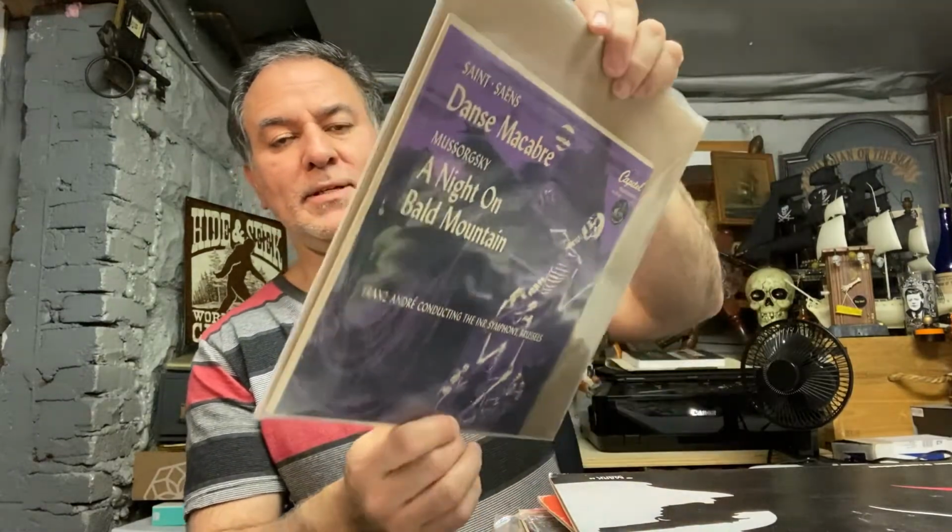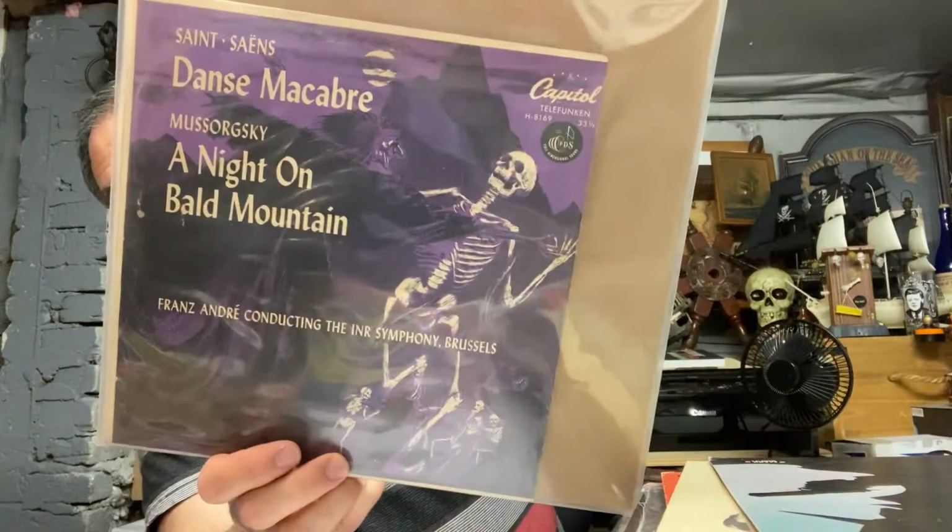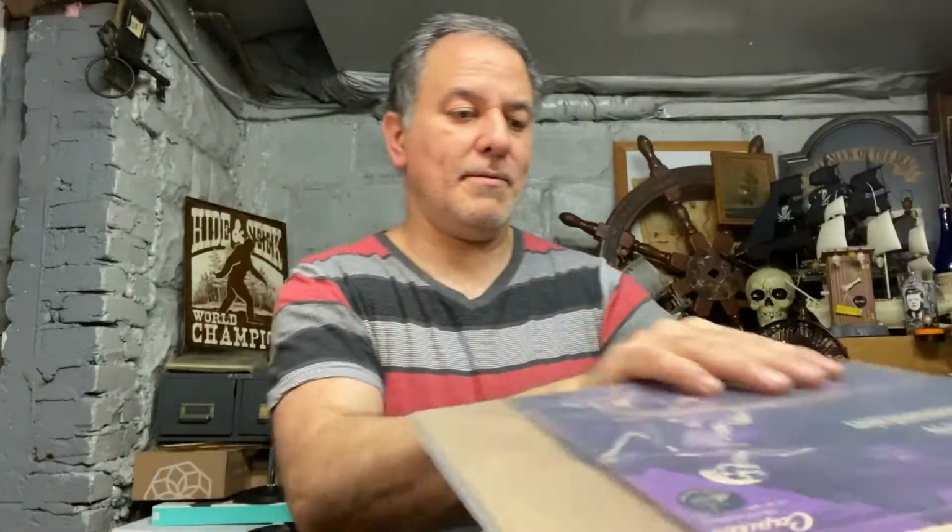Alright, here is some more, which is another little Casper. This is a 45 Casper. Well, now this is a 78, so this is really old, but it's called Danse Macabre, A Night on Bald Mountain. See? You can see it's in pristine condition, that particular album. And it's got a nice cover if you look at the artwork. Of course, I have this here in the way, so let's see if you could see it. It's really pretty nice. They did a good job on that cover.